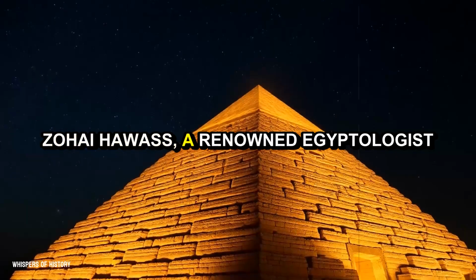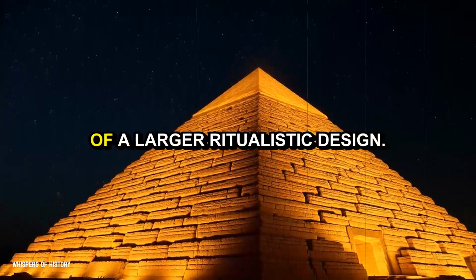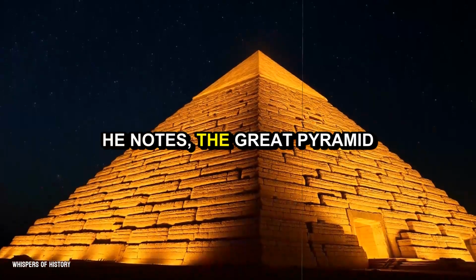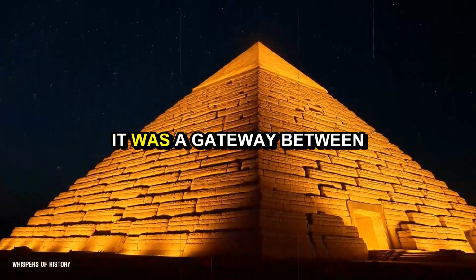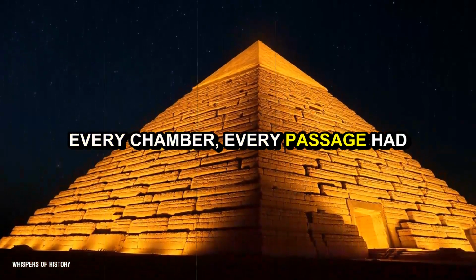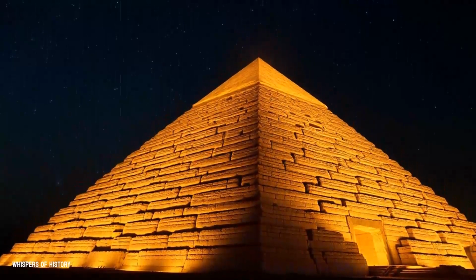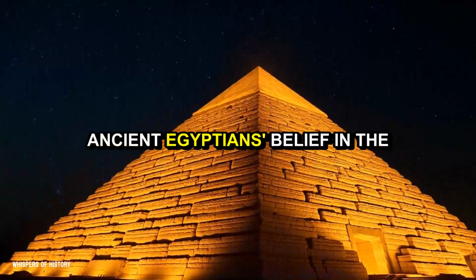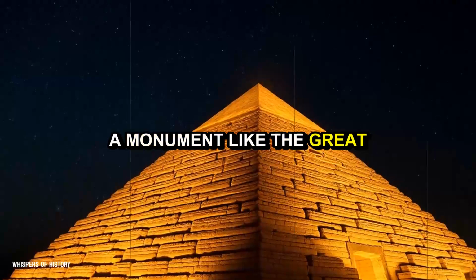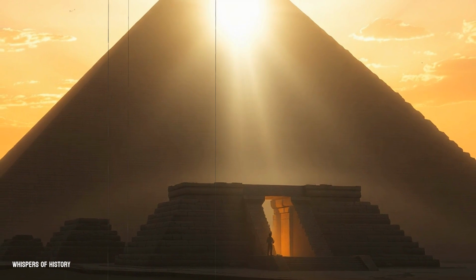Zahi Hawass, a renowned Egyptologist, who has speculated that these chambers might have been part of a larger, ritualistic design. He notes the Great Pyramid was not just a tomb, it was a gateway between the earthly and the divine. Every chamber, every passage had a purpose that we are only beginning to understand. This idea aligns with the ancient Egyptians' belief in the afterlife, where every detail of a monument like the Great Pyramid was meticulously planned to ensure the pharaoh's eternal journey.